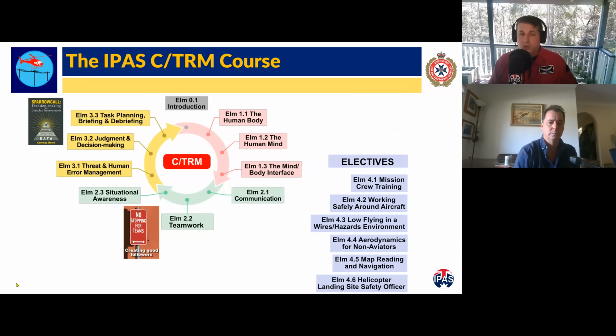The next module is all about teamwork, how we operate as a member of the team, and of creating a new training regime called No Stopping for Teams.